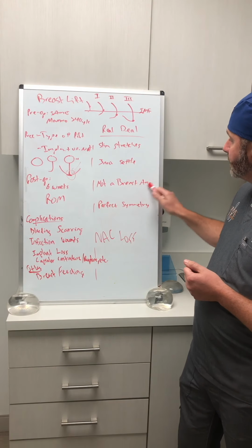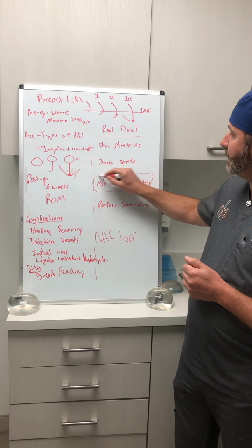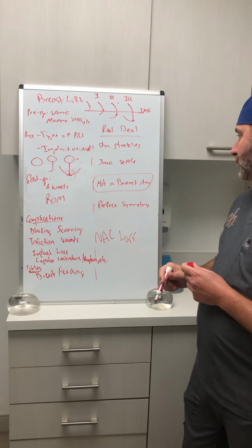it is not a breast augmentation. The expectation cannot be the same for a breast lift with implants, especially for a grade 3 or a grade 2 ptosis with an anchor pattern. The expectation cannot be the same as a breast augmentation, okay? Everyone should really understand that.